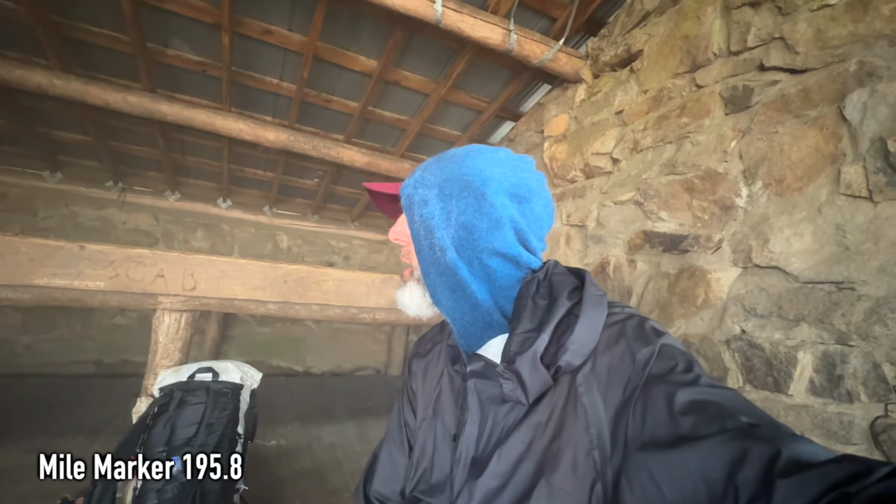I made it to the Siler's Bald shelter. It was kind of rough going up that hill. But I'm just gonna stop, have a little bit of a snack here. 1.7 miles up farther to the shelter where I'm gonna bed down for the night.